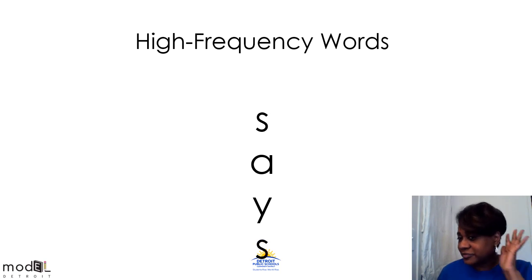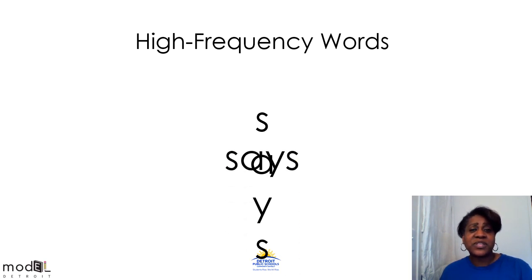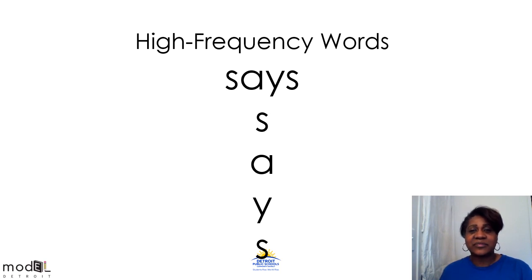Last sound. S. Great. What word does this make? Does it play fair? The high frequency word is says. Says. Does it play fair? Try using this word in a sentence.